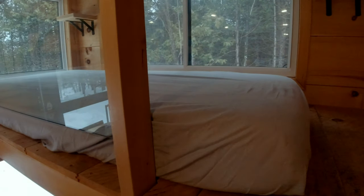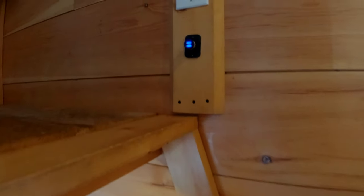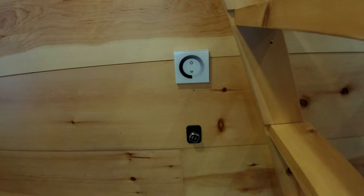Yeah, you could fit two people up there. You could sleep two people up above and a couple below. USB outlets up here and down below, so at least you can charge devices. That's the main thing, pretty much.